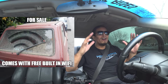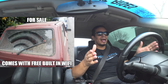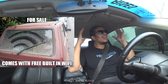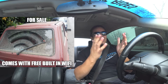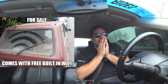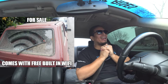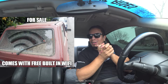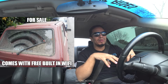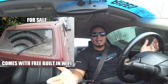Wash your car. I don't know how many cars I've seen that are super dirty and they're asking top dollar for the car. That blows my mind. You're going to sell a car and you don't have the decency to wash it? My God, who does this? I'm seeing these cars with grime on the wheels, dirt on the side panels. Are you selling this car, bro?